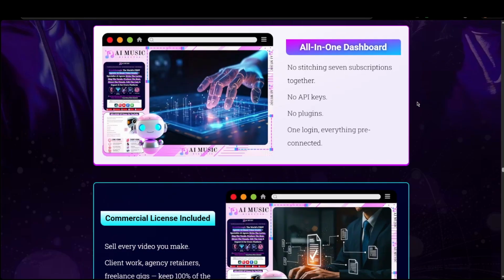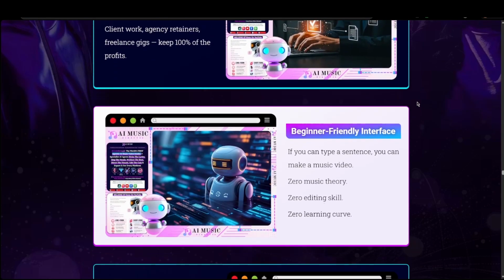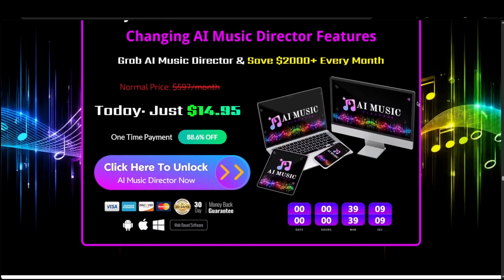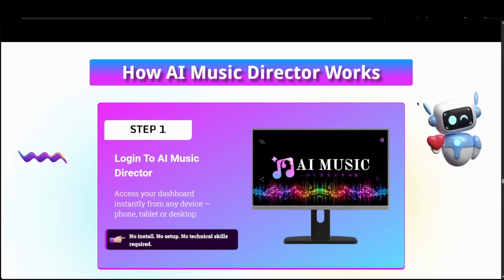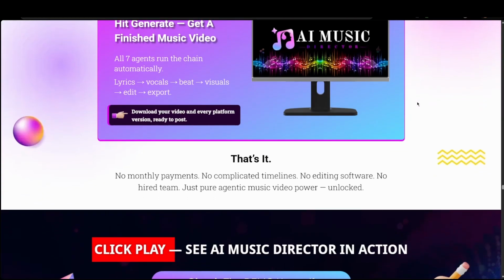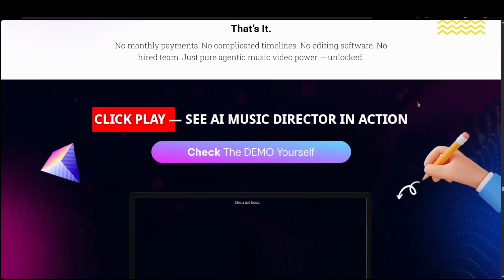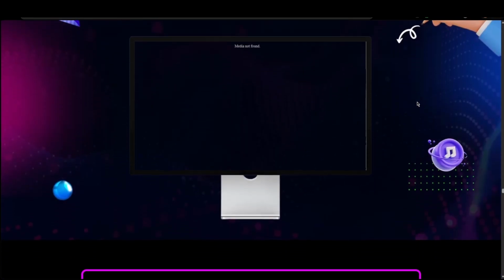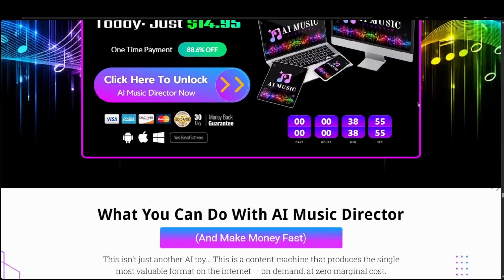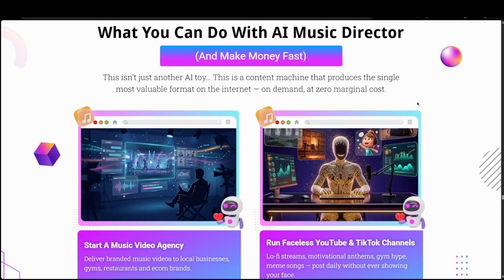Let's compare that to doing this the traditional way. Separate AI music tools, stock video libraries, voiceover software, and editing apps cost over $130 every month. That adds up to over $1,500 every single year. Or you could pay thousands to traditional video agencies for just one project. With AI Music Director, you pay once and own it forever.